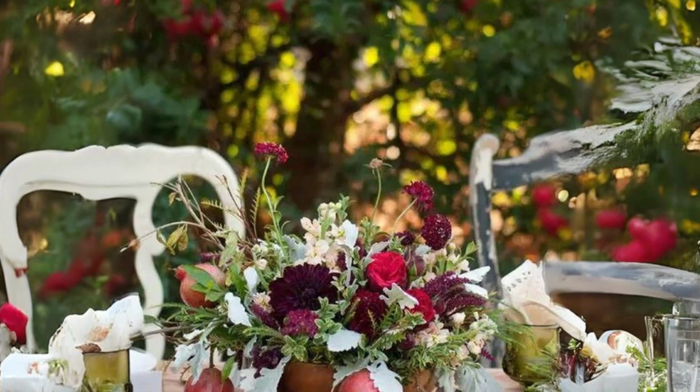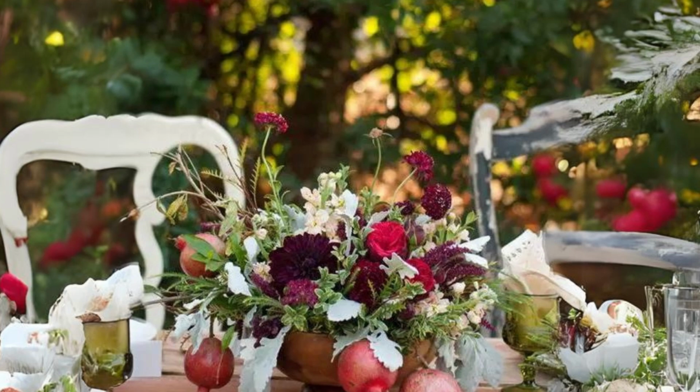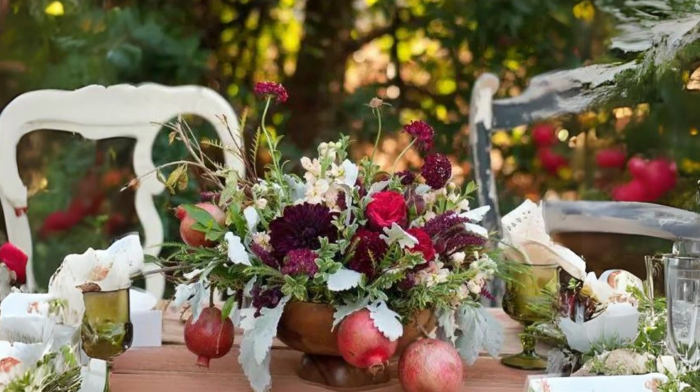Rustic Thanksgiving centerpiece. Use a mix of red and burgundy blooms, greenery, and pomegranates to craft a bold and eye-catching centerpiece that will stand out on your Thanksgiving table.